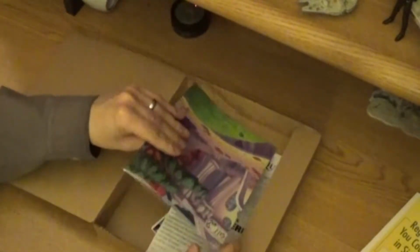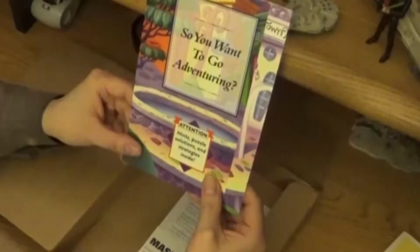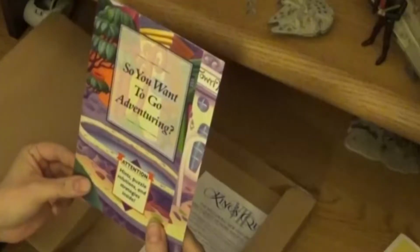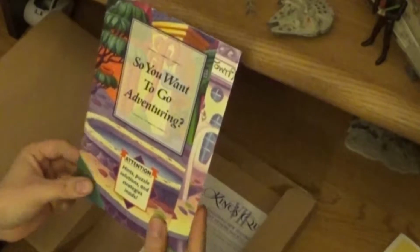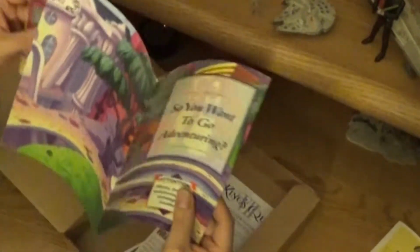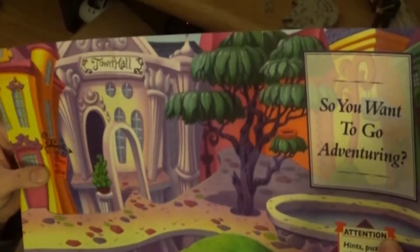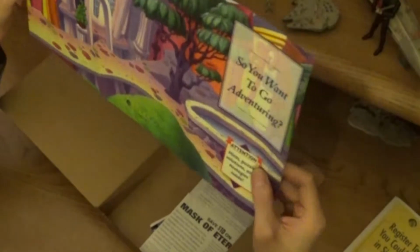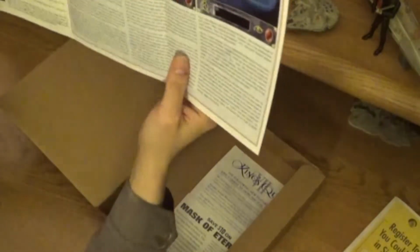Oh wow, I almost forgot about this thing. What this was is a mini hint book. My sisters and I used this when trying to play the game, but it didn't really get us too far. But oh my god, look at this. There's a part of me that really wants to hang this up on my wall. That is the town of Falderal from the game. The most ridiculous place in the game, I would say. But this entire game is quite ridiculous. It's very goofy, very silly.